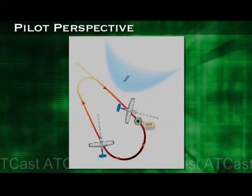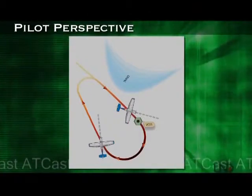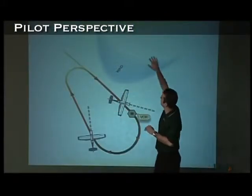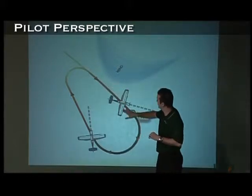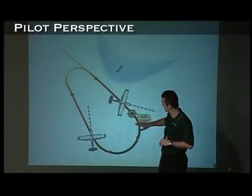Now we're going to look at what the aircraft actually looks like in a holding pattern with some winds aloft factored in. The winds aloft here, if you look at the diagram, are pushing the aircraft down towards the southwest, as the winds are out of the northwest. If you look at the aircraft's ground track on the inbound leg, the aircraft is crabbing into the wind in an attempt to maintain that ground track and its course to the VOR in this case.